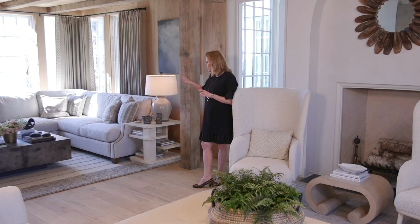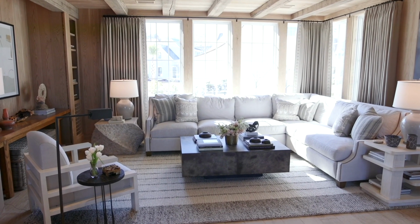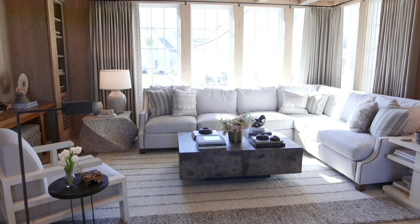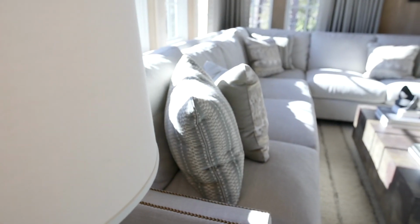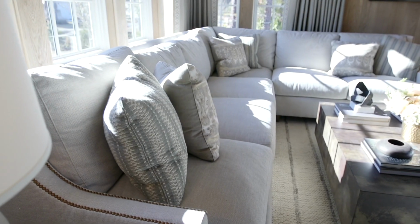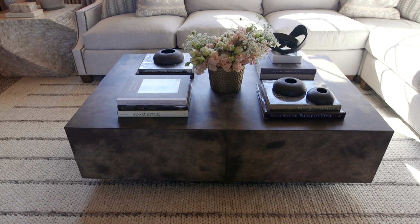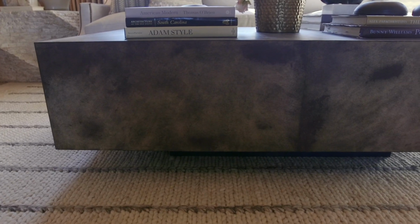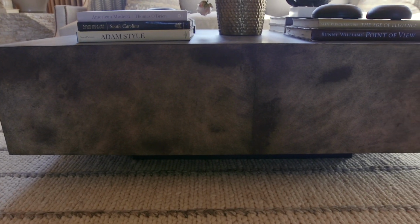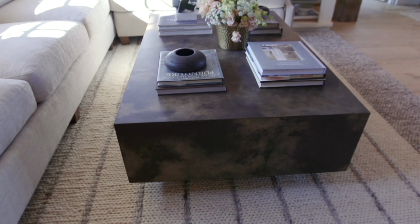And no family room is complete without a sectional that you can really sink into. This is our Manhattan sectional, which is available in all kinds of different sizes and configurations. It's deep, it's cozy, it's cushy, it's the thing you want to sit on when you watch a movie at night. And we wanted to use the more modern Oscar coffee table, which has this great burnished finish on it, and it floats off the floor, so it's a little bit more modern, adds a little depth of color, and it's just the perfect size to pair with the sectional.